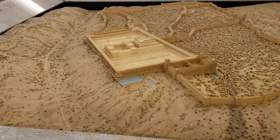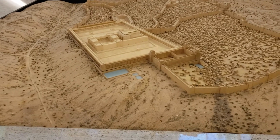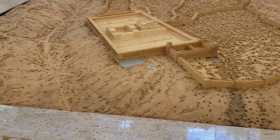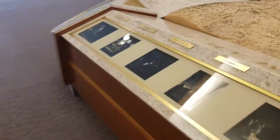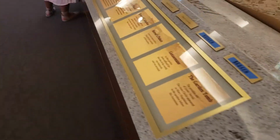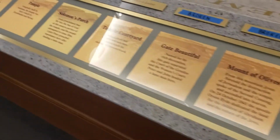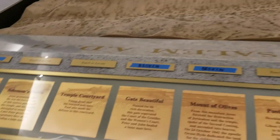But I'm sure a lot of the design aspects in these holy buildings are replicated here in Salt Lake City. This is my plan of the New Testament, which is sure for the remission of sins. So this just tells a story. Gethsemane, Herod, all the stories. Yeah, I already showed all that.